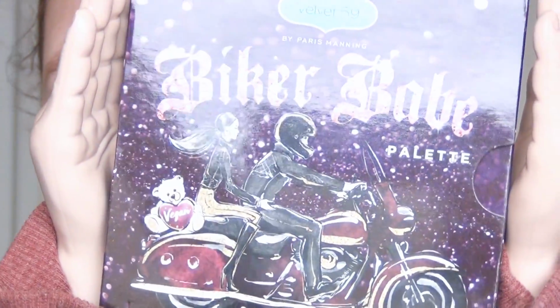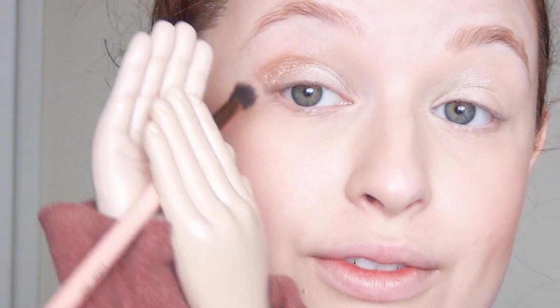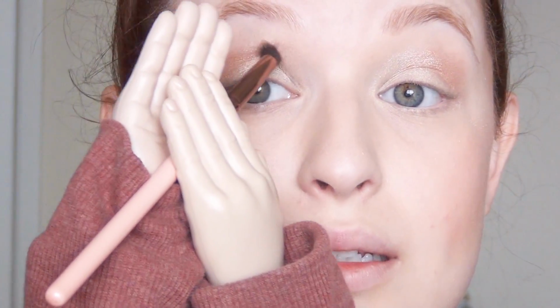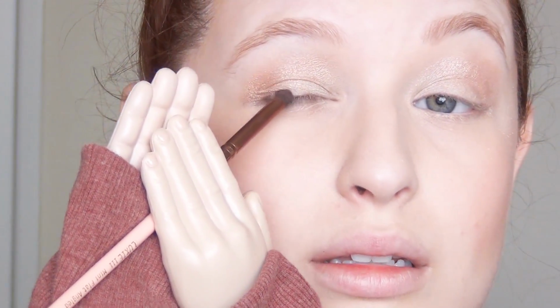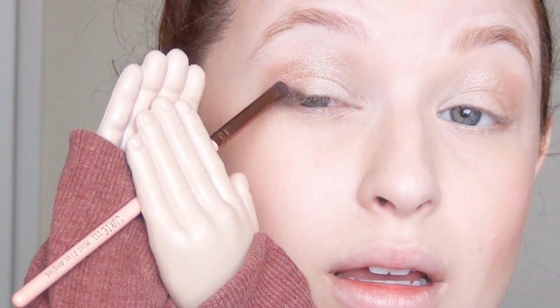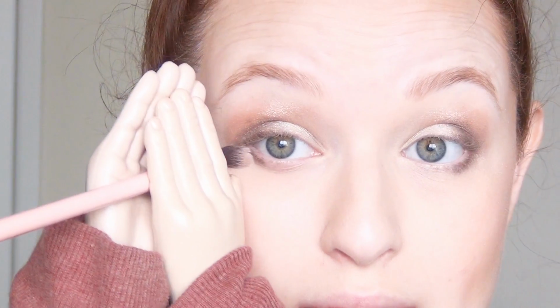Next, I'm using my Biker Babe palette that Velvet 59 sent me. I'm starting with the shade Throttle all over my eyelid. It's this really nice light pearl color. Next I'm adding Cafe Racer into the outer V and blending that out as my transition color. On a smaller brush, I'm adding Chopper just to the outer corner and a little bit along the lash line. And I'm gonna bring that under. Beautiful. And this is just gonna add some nice depth. This is a gorgeous color. And I'm just gonna blend that out using a clean fluffy brush.